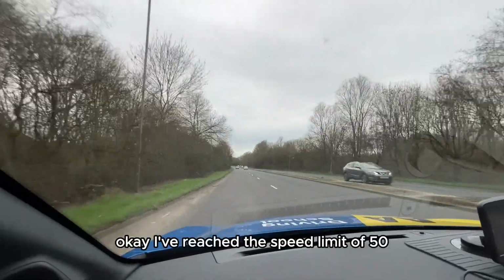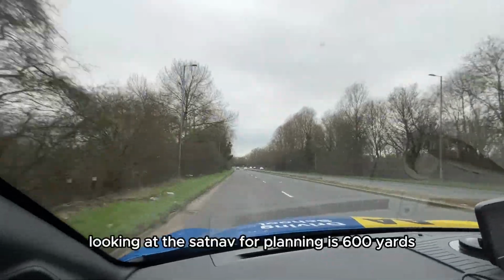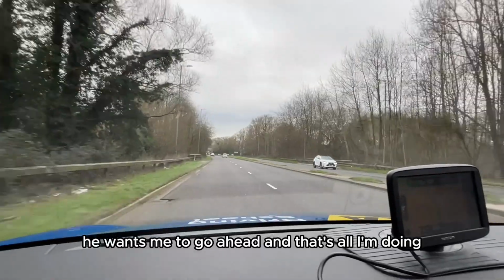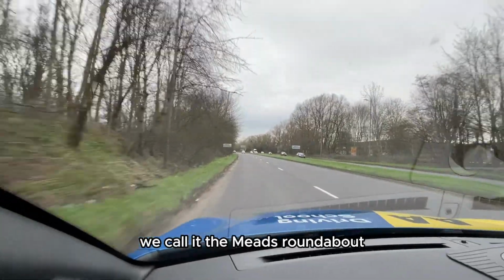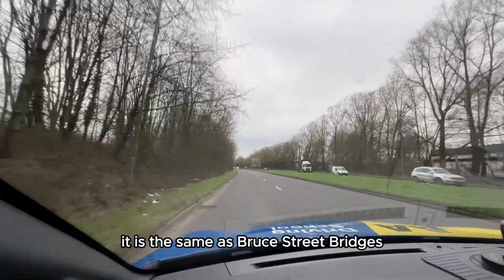Okay, I've reached the speed limit of 50, so I'm just maintaining that speed limit. Looking at the sat nav forward planning, in 600 yards it wants me to go ahead, and that's all I'm doing. The next roundabout, which is a popular one as well, we call it the Meads roundabout. It is the same as the Bruce Street Bridges.